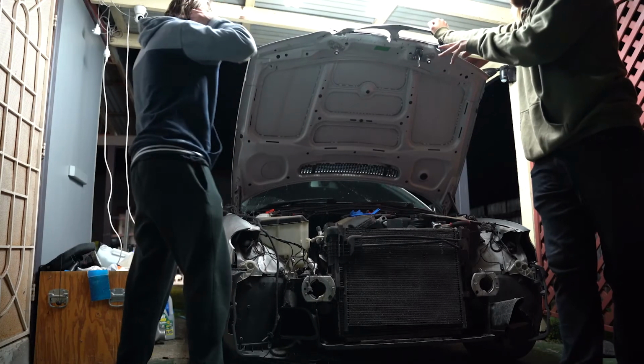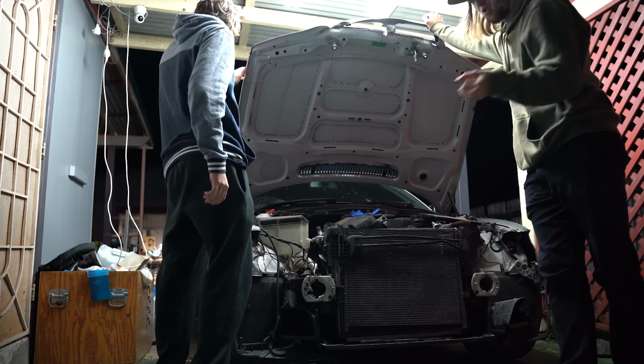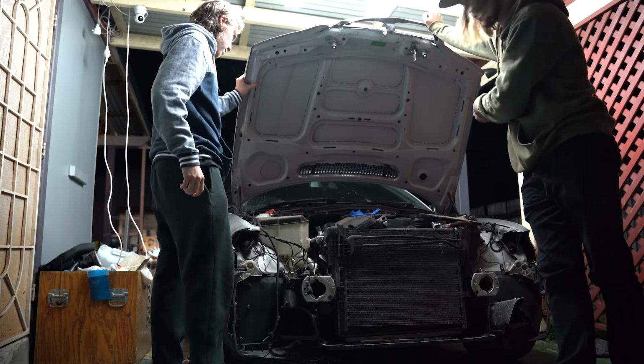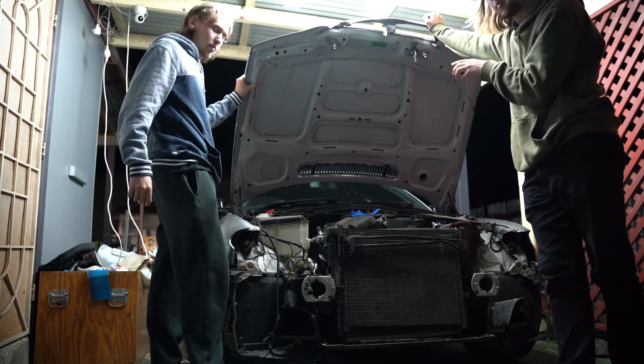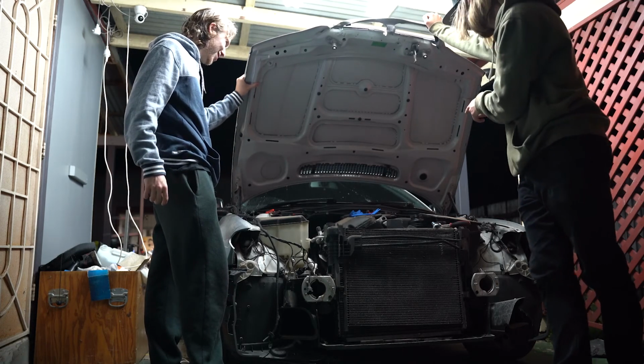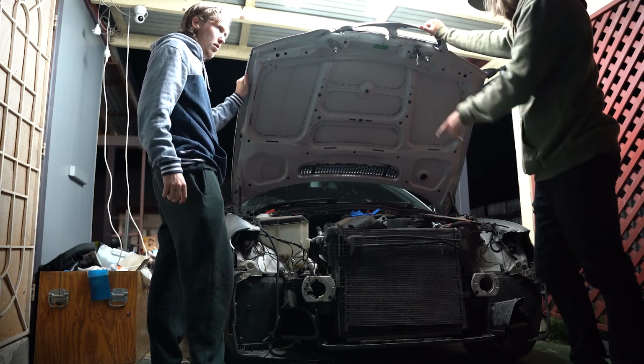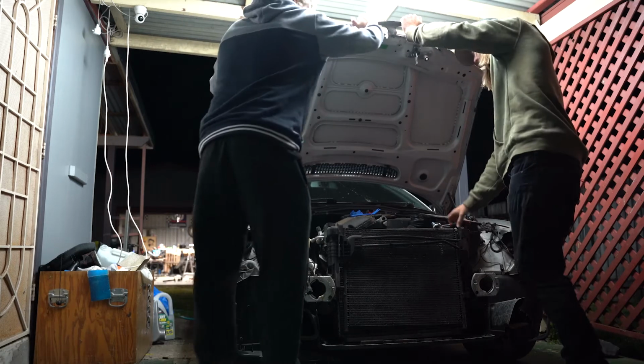Alright, so we're about to get the bonnet off. I've got the two bottom bolts loose, and then the top ones are loose as well, so it'll just slide out. I've got to take off the earth cable from that side. Ask me how I know to take off the earth cable. And then the whole bonnet will just lift up and forward. So, Jaren, hold this here for me.